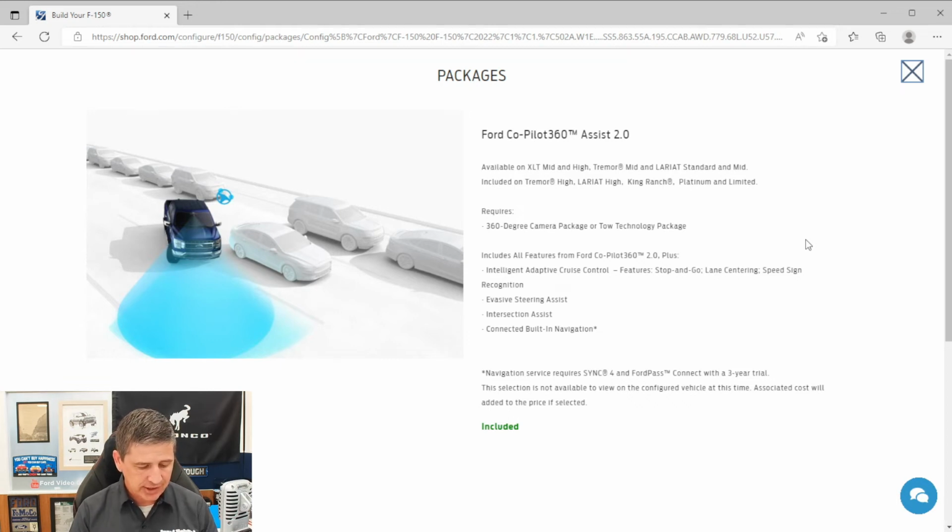And then evasive steering assist, if you didn't see that part of the video, if you can't stop in time, you need to avoid, it's going to help you with the steering around that. And then also with the intersection assist, so if you're coming up to an intersection, you're turning into it, it'll stop you so you don't have that accident. And then upgrading your connected navigation to the connected built-in navigation. That gives you 3 years of services without having to pay for a subscription. So again, that is optional on the 501A equipment group, so you don't have to go up to 502A to get that package if you want to stay with the 18-inch wheels. This is an opportunity to be able to do that and add that to that 501A.